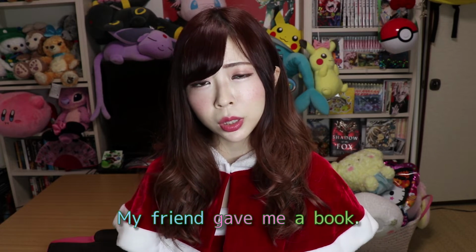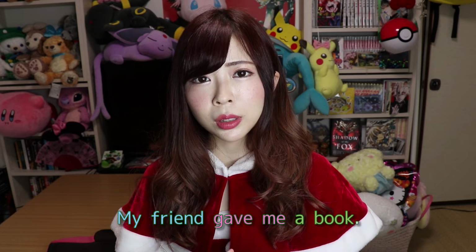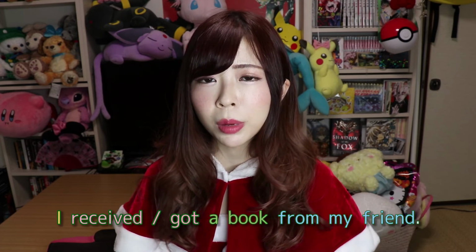But this is a good exercise to convert the くれる sentence into もらう sentence or the other way around. So let's practice a little bit. So how do you say my friend gave me a book? So please make the sentence my friend gave me a book. And also I got a book from my friend. So pause the video right now and think.